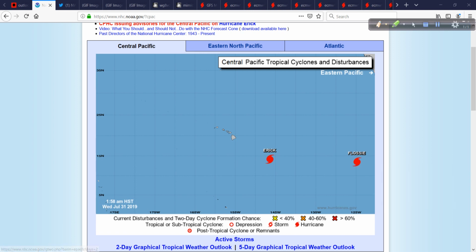In terms of the track for both of these, Erick's going to pass fairly far to the south. Flossie maybe a little bit closer. But the overall impacts to the islands, an increase in swells, you probably know this already. I mean, folks out there are pretty in tune to this kind of thing. But for those of you that are traveling there that might be new to my videos, I want to make sure you know about the impacts.